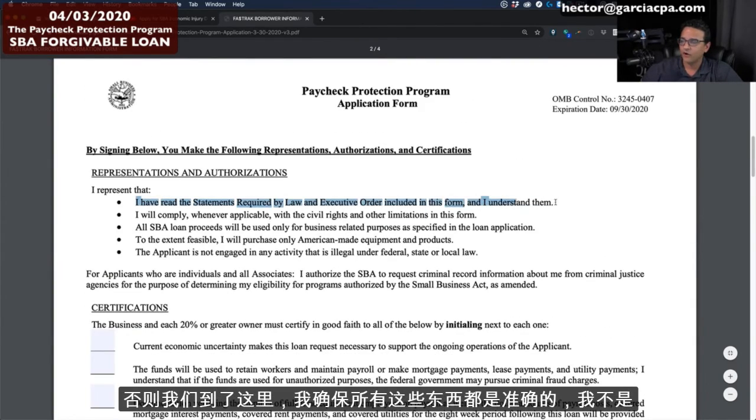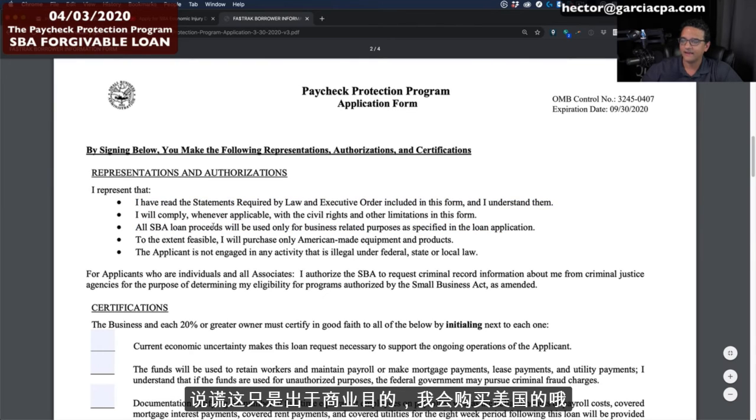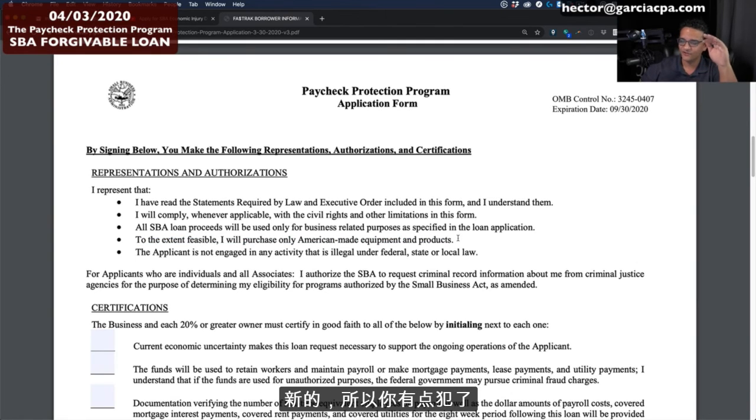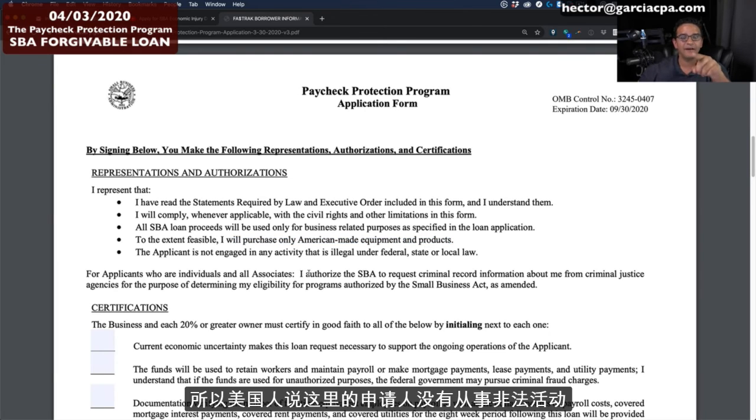I made sure that all this stuff is accurate, that I'm not lying. This is only for business purposes. I will purchase American. Oh, look at this. I will purchase only American-made equipment and products. That's a new one. So you're committing that whenever it's available, whenever it's feasible, you will purchase American-made. Interesting. I find that really interesting. I like that. So buy American.